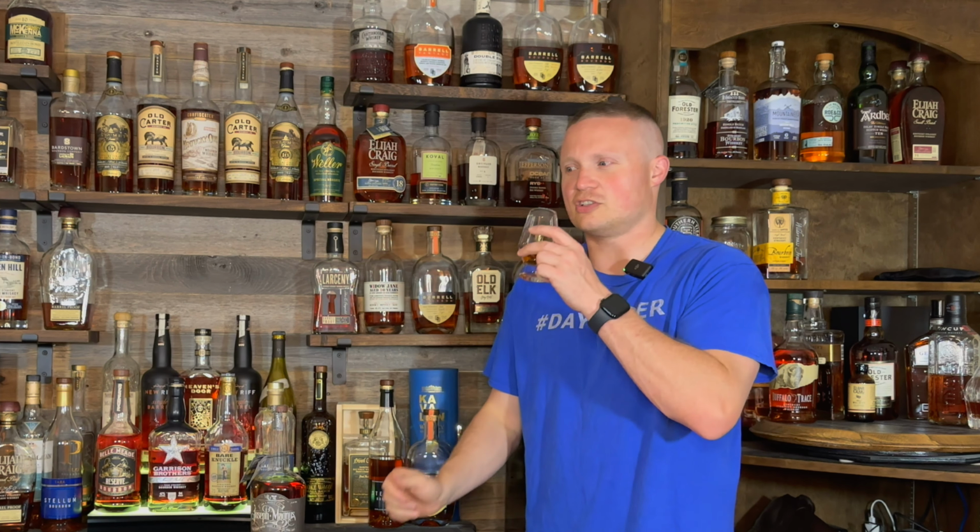There's just a hint. I think you can get a hint of the sherry in there, which is at least where part of that fruitiness is coming from, but generally I would think the cognac is more where the apricot and mango flavors come from.